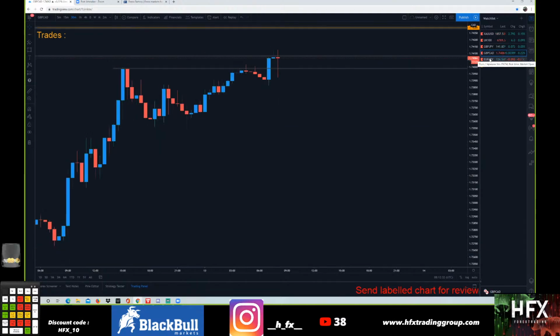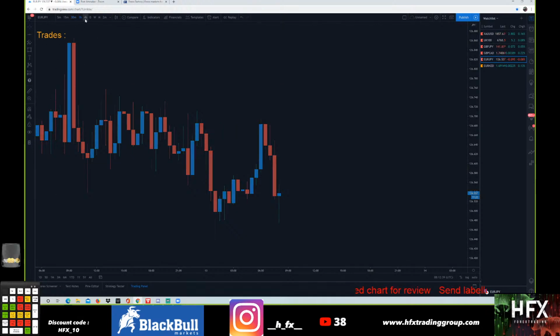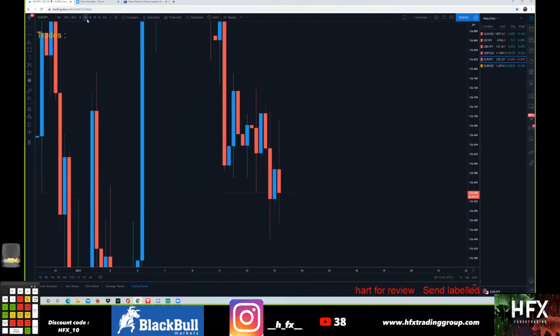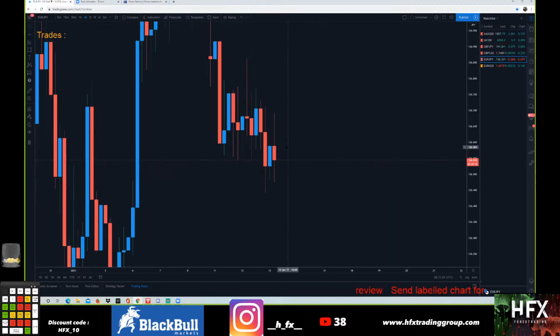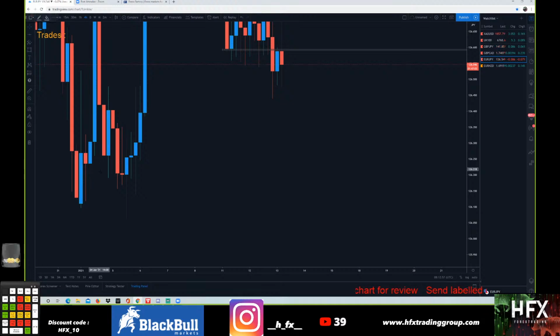Okay, we looked at GCAD, Euro JPY. Looks like Euro JPY is still consolidating. Oh no, the 4 hour time frame is trying to create some resistance. So if the 4 hour candle can create some resistance over here on Euro JPY, I think that's going to be a great opportunity for EJ to continue down based off the higher time frames here today.